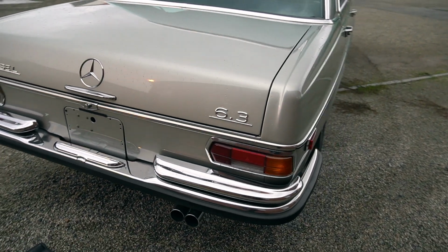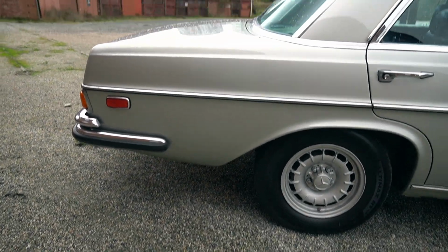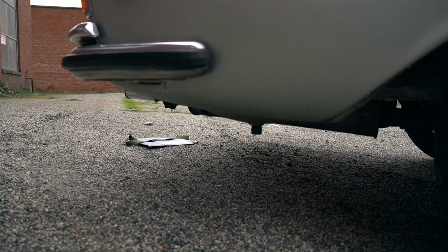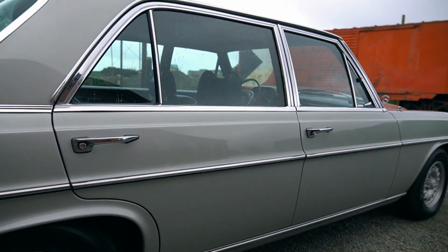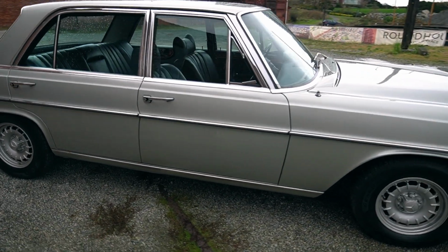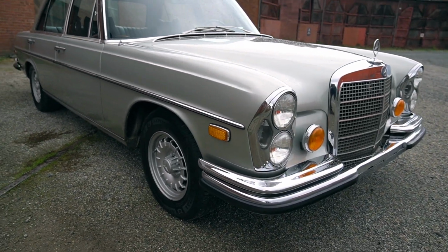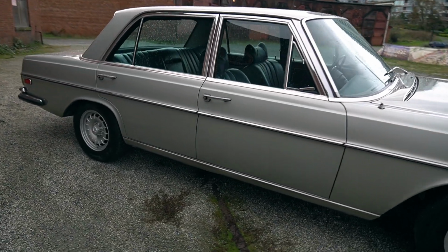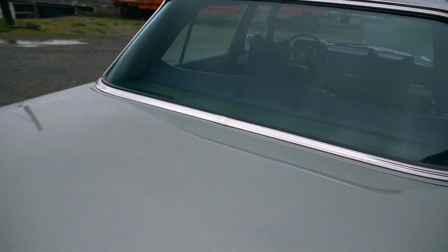So let's move around to the passenger side. Wow, it's getting dark here. Hopefully the light's okay on this video. Really good along the body here. Nothing I need to point out for you guys. Of course, like I said, we did do the air suspension and the brakes. I had the suspension right up before I pulled in. Let's go inside the car.